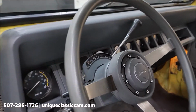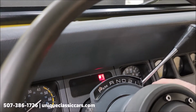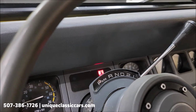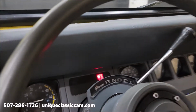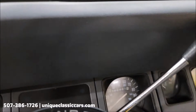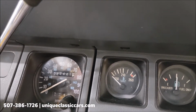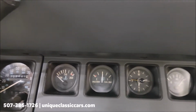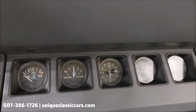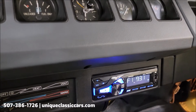I'm going to reach in and go ahead and start this up a second. See, it starts easily. Tach over here. Tach is working. There's your exact miles. Let's get a good angle for you here. 22,441. Rest of the gauge cluster. Even the clock working. And again, radio does work.